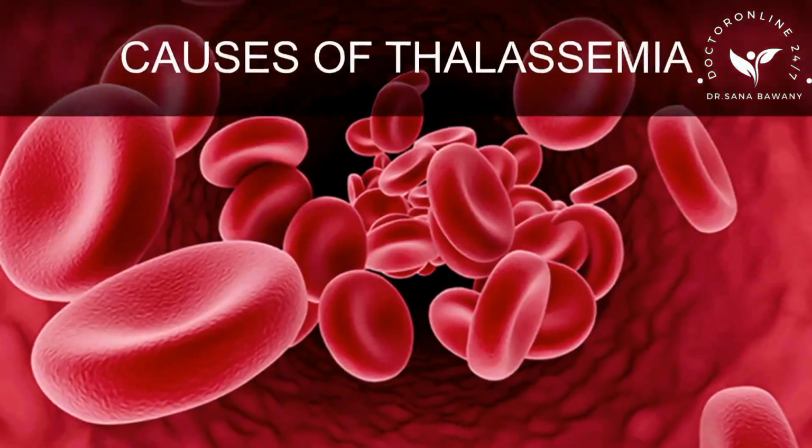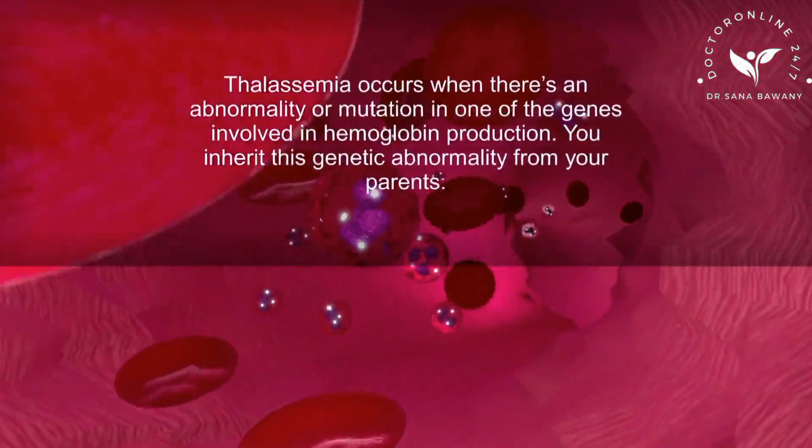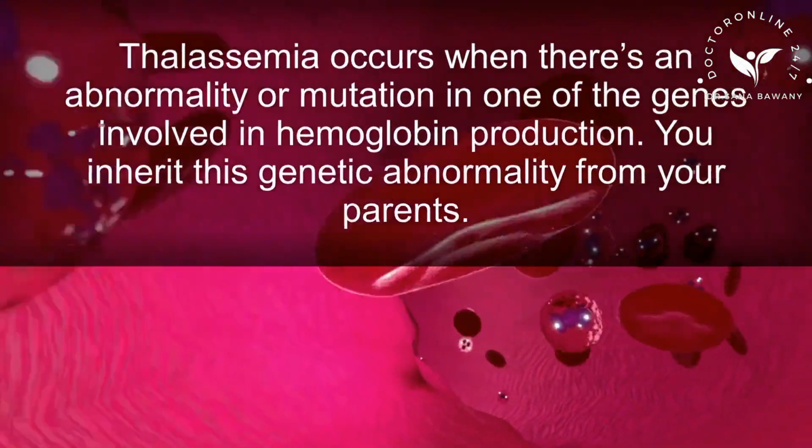Causes of thalassemia. Thalassemia occurs when there's an abnormality or mutation in one of the genes involved in hemoglobin production. You inherit this genetic abnormality from your parents.